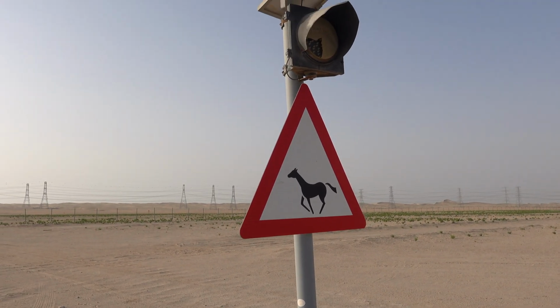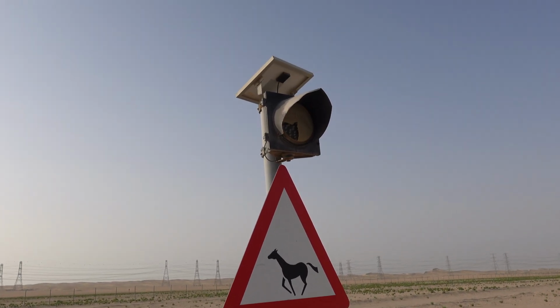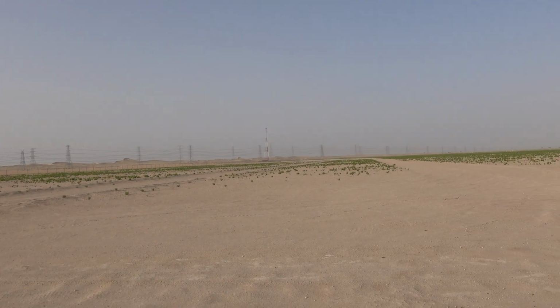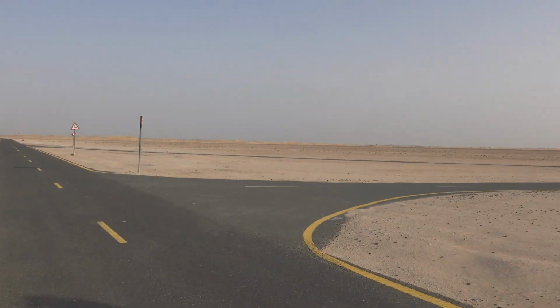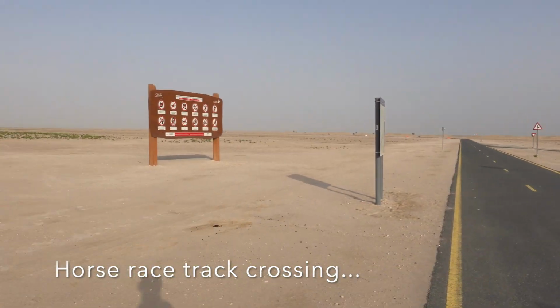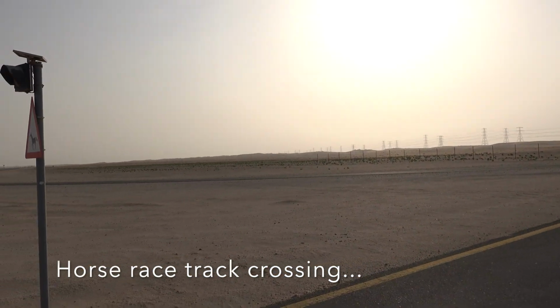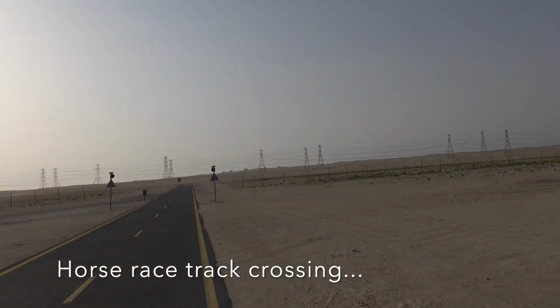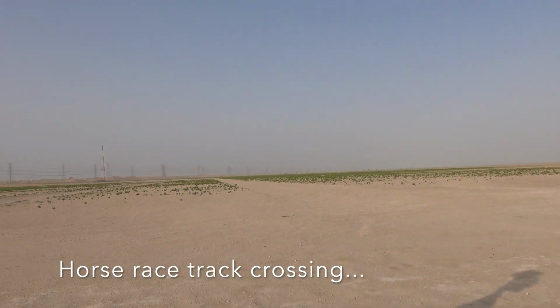So, I've never seen an intersection for horses, including a flashlight. And as you can see, I don't see any horses. I don't see anything. But I suppose there's a reason for this. So let's get back on the main track. And I have to keep going because I have to catch up with the others.